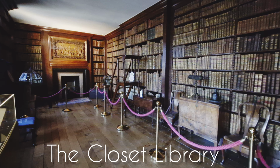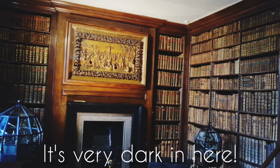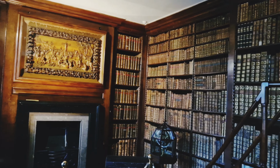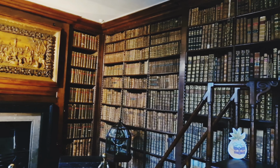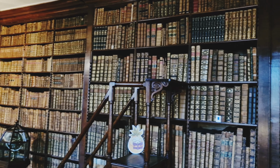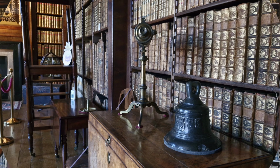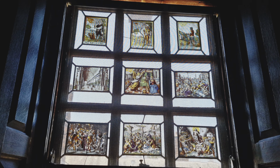The room we appreciated the most at Dunham Massey has to be the 18th century closet library. This room houses a collection of antique books. There are 3,500 of them. However, this is only half of the 7,000 antique books to be found in this house.